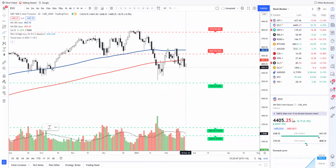Also, longer term moving averages, we have, I mean, look at this gorgeous double top and retest of that neckline. Absolutely stunning and fantastic evening star reversal pattern. I do expect us to continue lower on the S&P 500.